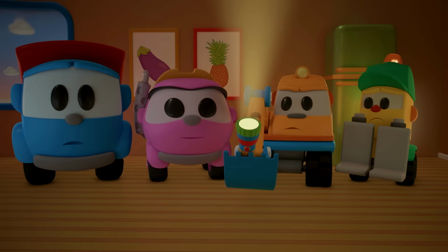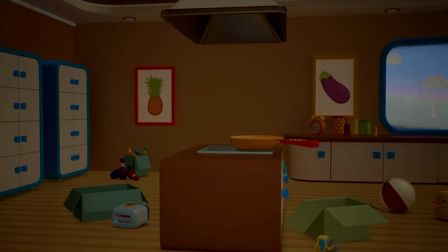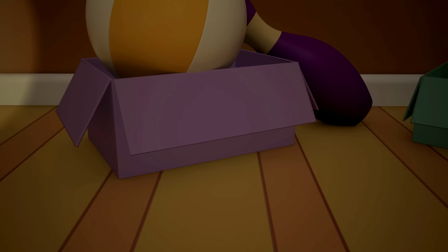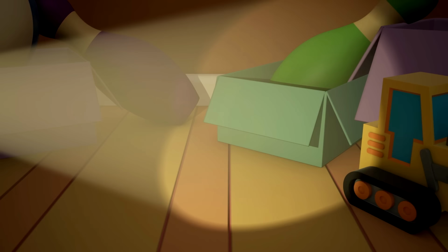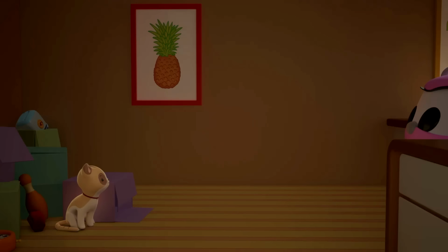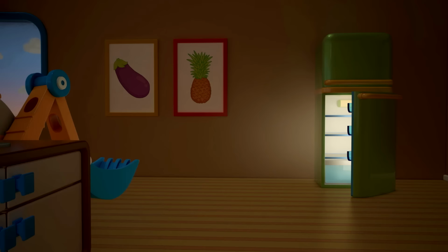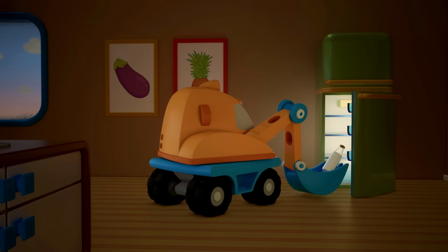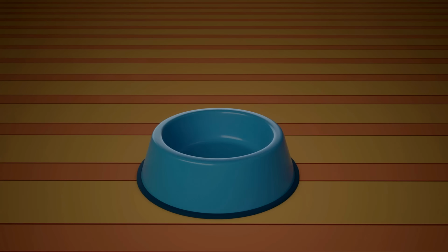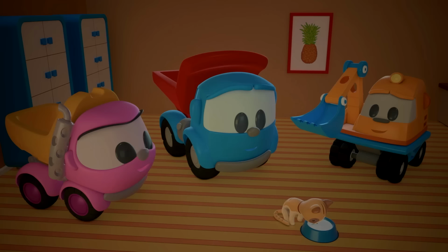It's getting dark outside. Scoop has switched on the torch. Time to find the rustler. A ball! Hey, Scoop, shine the torch over here. Look carefully. Where are they? A tractor? It's a kitten. Shh! Come on, little one. We won't harm you. A kitten. Scoop has decided to give the kitten some milk. What a relief that the rustler was small and furry, not big and scary.